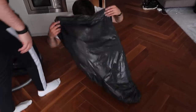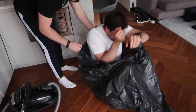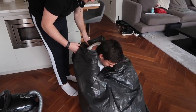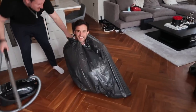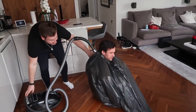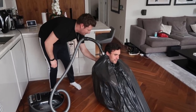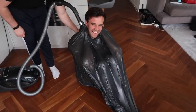Right, Alex Mason. I feel like Alex is a lot taller than Ollie as well. Well, there's this back bit, so I'm gonna hold the back bit like this. It's horrible, isn't it? Put it in between the legs, don't let the bag. Right, ready? Okay. 3. Poor Alex. 2. 1.